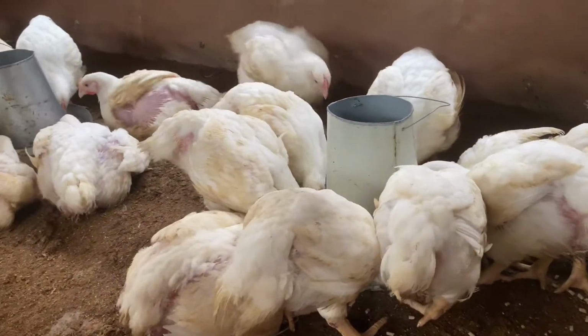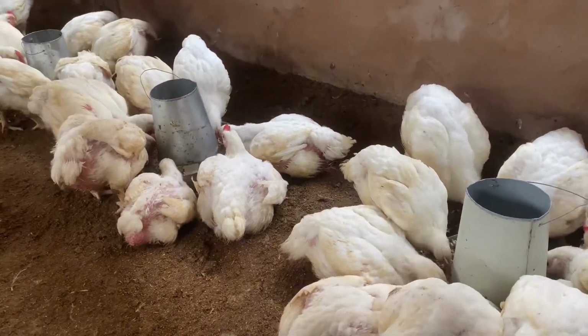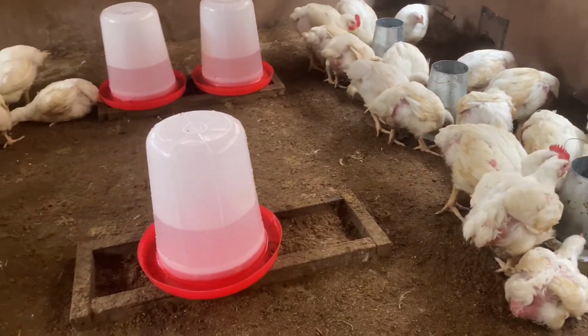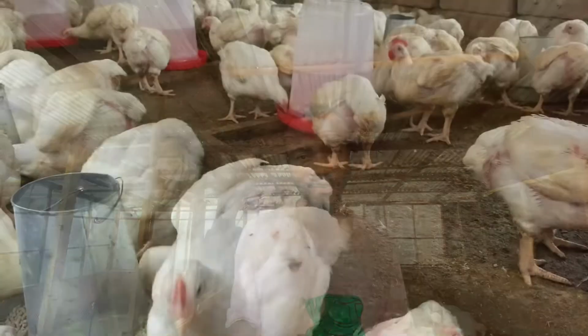Then when they have grown to 4 weeks, I give them their feed once in the morning, then once in the evening. That should be 8 o'clock or 9 o'clock till 5 or 6 o'clock in the evening. But I will always make sure that their water is always available. In every stage, you need to make sure that you have your water available all the time, a steady water supply.